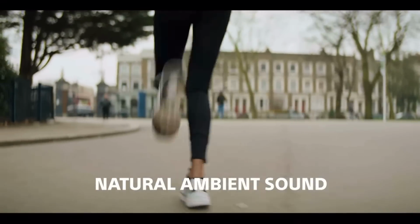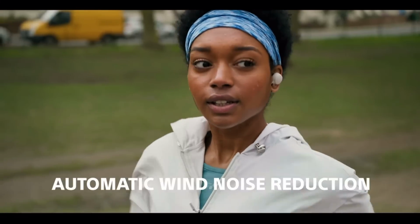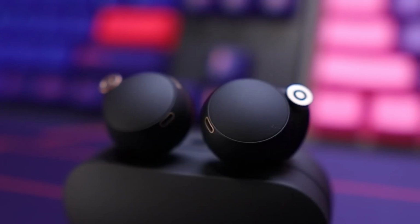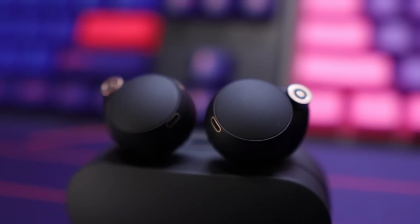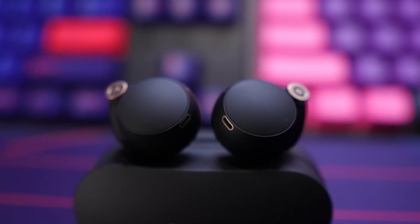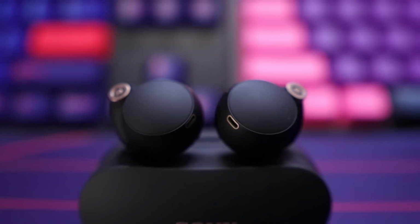Now these also feature an auto wind noise reduction, but when I was outside with the ambient mode turned on, it was pretty windy outside and it wasn't doing that great of a job of tamping down that wind noise. I'm not sure if maybe it just wasn't functioning correctly. I didn't see a toggle for that, but it did reduce it a little bit, but I think it could have been a little bit better. Overall, the ambient mode on these is excellent.